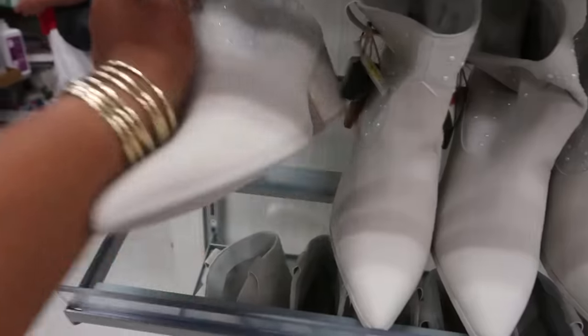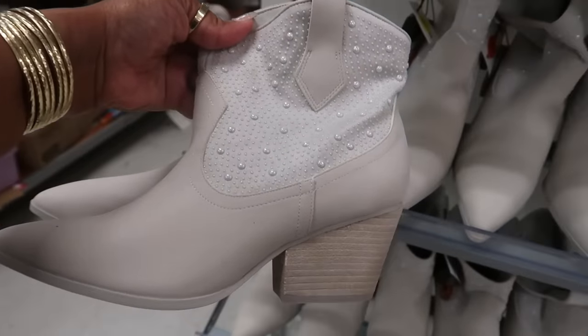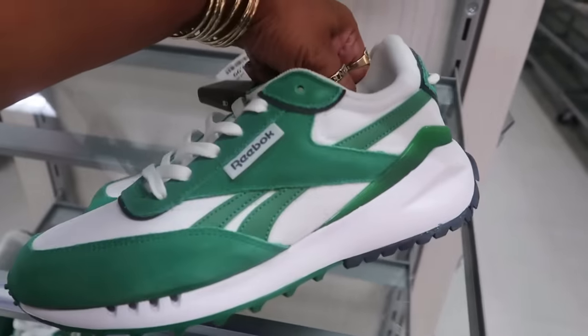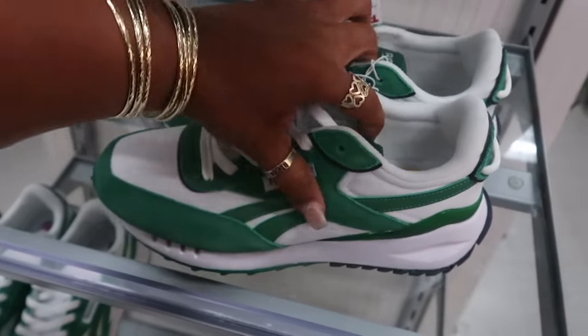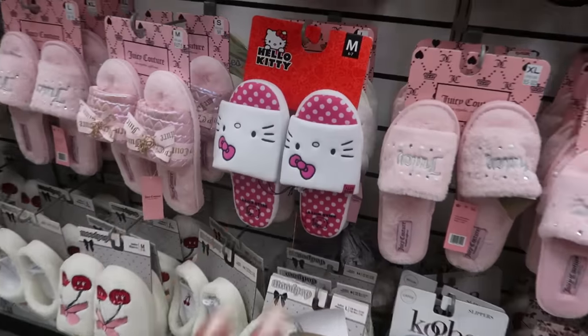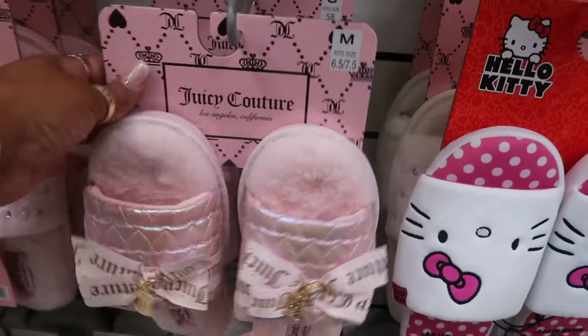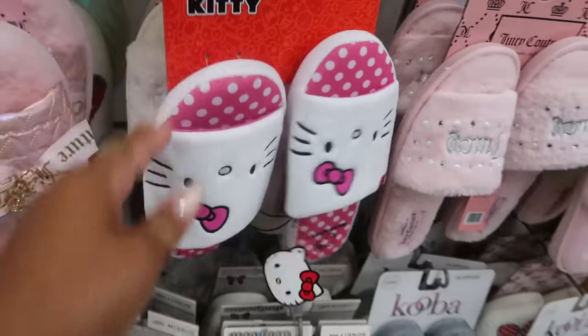Those are pretty. These boots with the flat pearls, they are $40 by MIA. You also have these for $40. I actually have a pair of these. Love them. You guys know I like green. Not too many new house shoes over here. Cute little Hello Kitties. The Juicy Couture. Those were $13. The Hello Kitties are $13 as well.